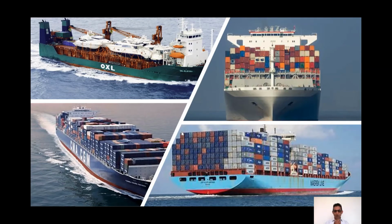This is a very common kind of ship. Everybody knows what is a container, and everybody knows what is a container ship. These are the container ships. They are huge container ships. Year by year, the size of the container ships keeps getting bigger. Now there are container ships big enough to carry more than 20,000 containers, but there are small kind of container ships as well that can carry only a few hundreds or a few thousand containers on short routes.